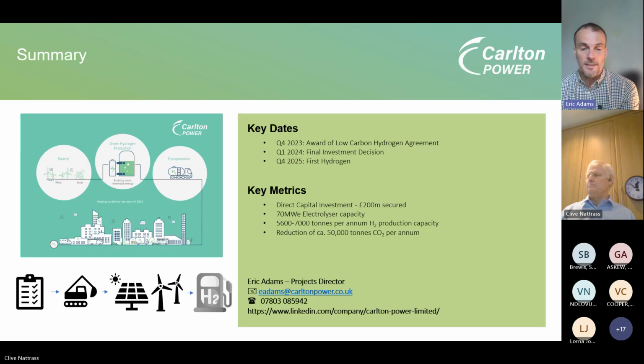And then there will be further allocation rounds between now and 2030 and beyond in order to deliver the volumes required. The government are looking at 10 gigawatts of hydrogen production by 2030, of which 5 will be green hydrogen, which is the hydrogen that we're looking at. And the first allocation round is looking at 250 megawatts. The second allocation round is looking at 750 megawatts, and therefore there's another 4 gigawatts which need to be filled from the subsequent application round.